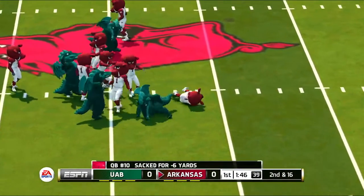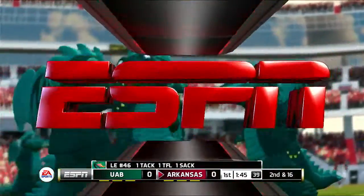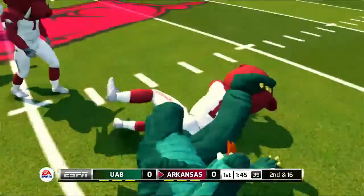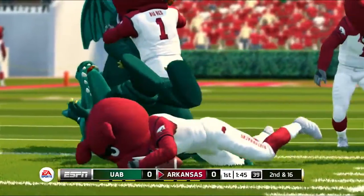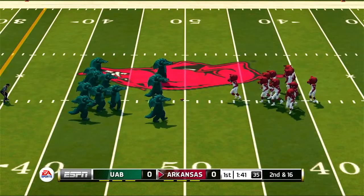He gets sacked on the play. That is a loss of 7 on the play. That'll make it second and long. So the sack makes this a second and long.